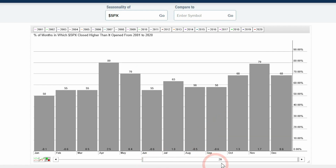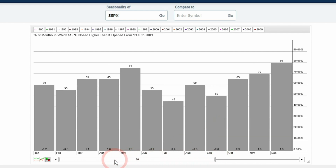Now, another thing I can do here is take this slider and move it over. So I can see a 20-year period from 1990 to 2009. And this is an interesting period because it precedes the big bull market that started, of course, in 2009. And here you can see the weakest 4 months are right there in the summer. June, July is the weakest of all, August, and then September. So this tells me that maybe, looking forward into July and August and September, we could be coming into a little bit of seasonal weakness.